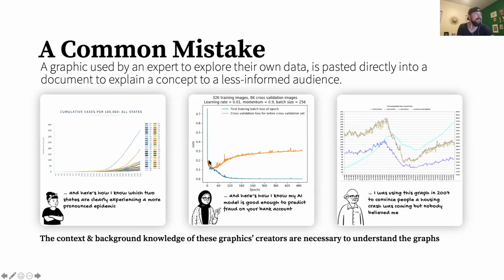This is something meant for one person to explore a concept on their own. It's not really meant to explain a concept to an audience, especially one that's not familiar. Maybe doesn't have the jargon. Maybe doesn't have the background knowledge. And so that's something we'll talk about a little later as we talk about considerations for designing good data visualizations. We'll talk about considering your audience. But this is just starting to touch on that.